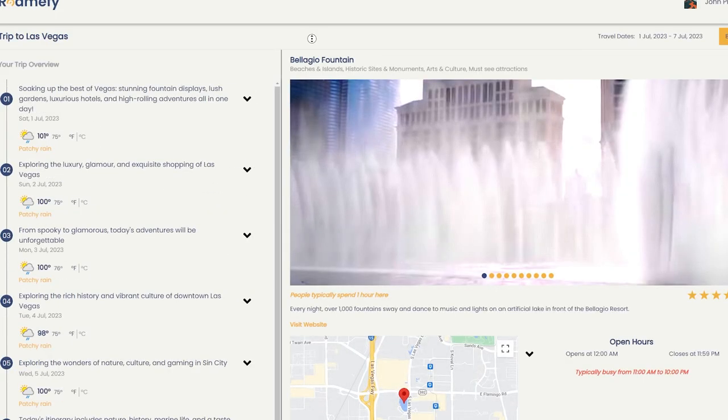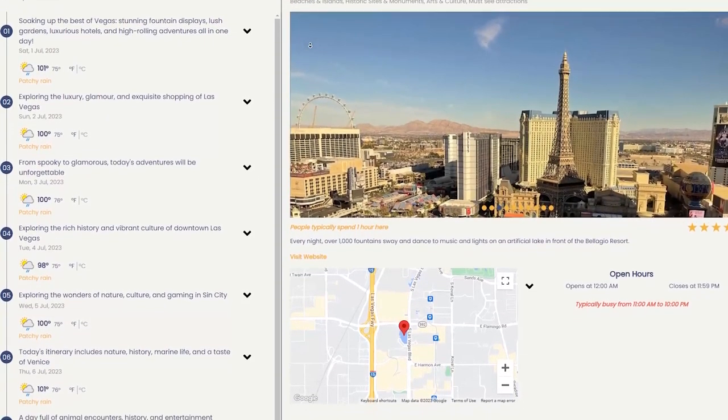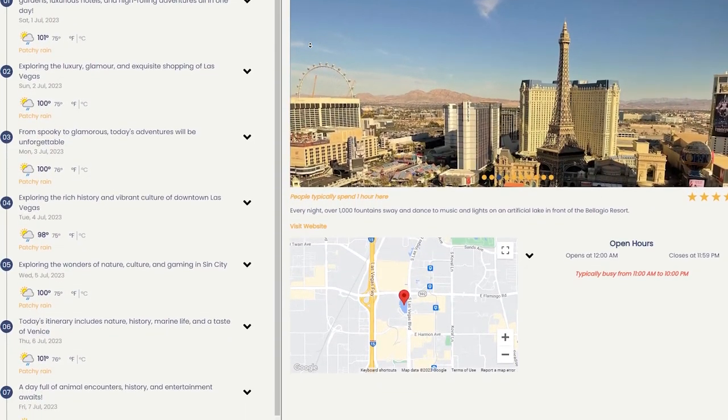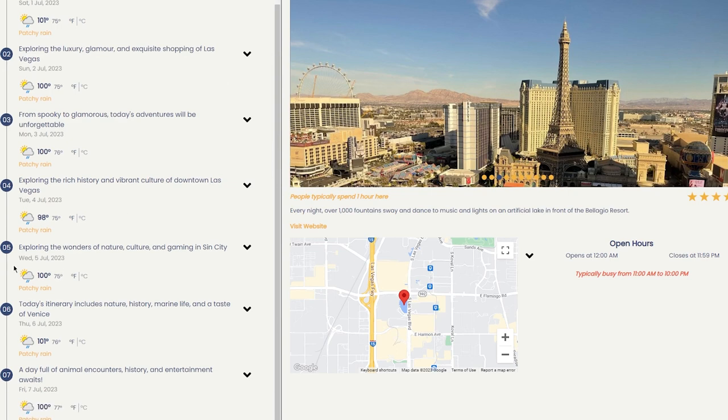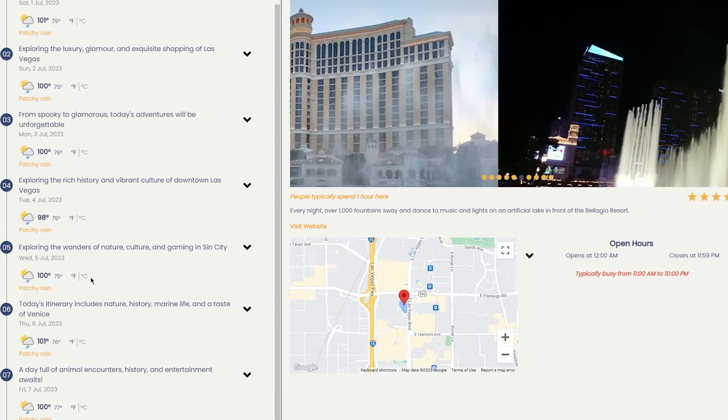This overview is honestly super amazing. It lays out all the awesome things you can do each day of your trip. Oh, and did I mention it even gives you the lowdown on the weather? No more guessing if you'll need shorts or an umbrella. Romify has got your back. But hold up, there's more.